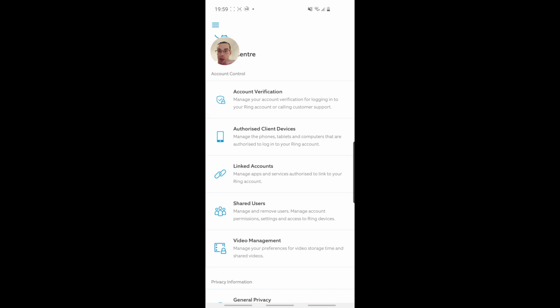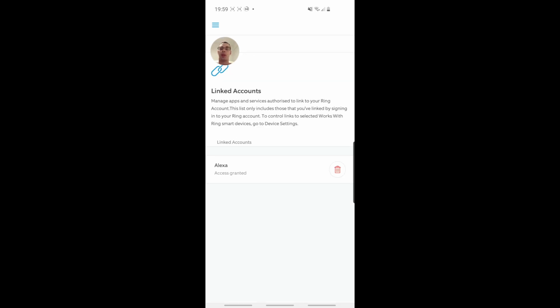Okay, so the next thing on the control center is linked accounts. So this is if you've linked to any third-party applications, for example, Alexa. I've linked it to Amazon's smart home program. Anything like that is listed here. And this is really useful because if you linked your Ring account to some third-party integration ages ago and you forgot about it, they'd still have access to manage your account, which obviously isn't good.